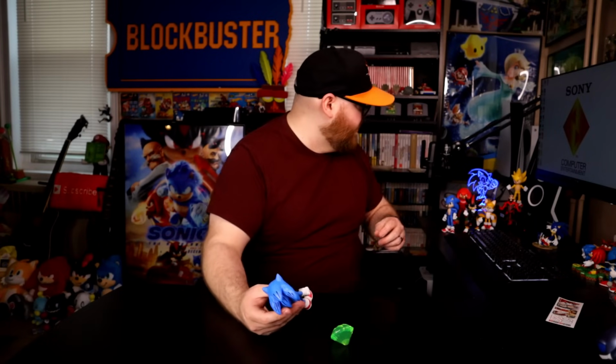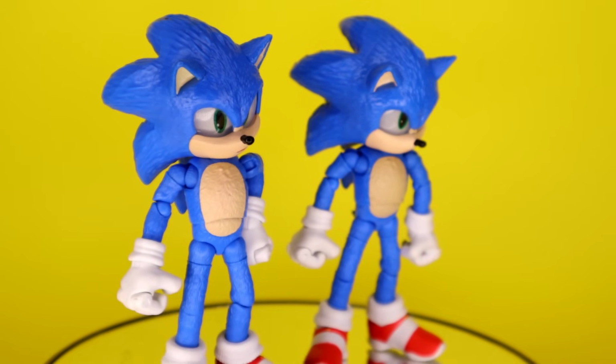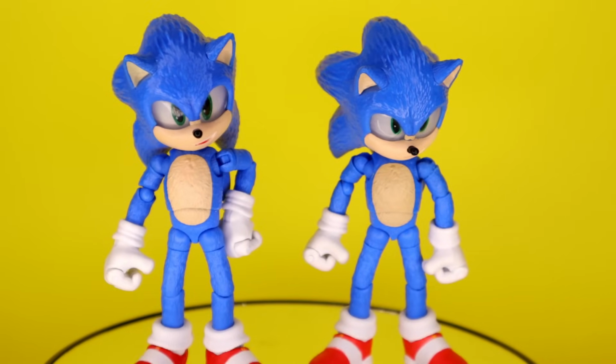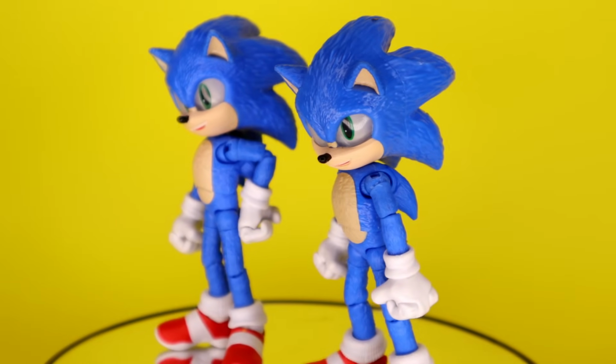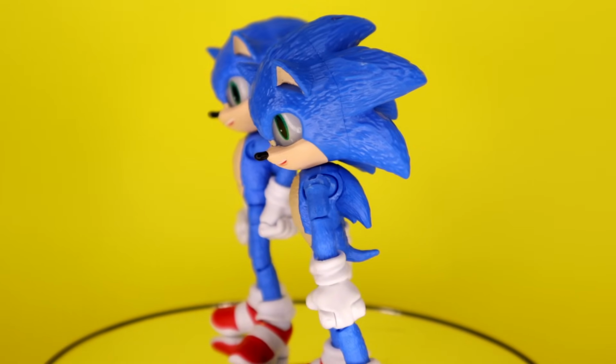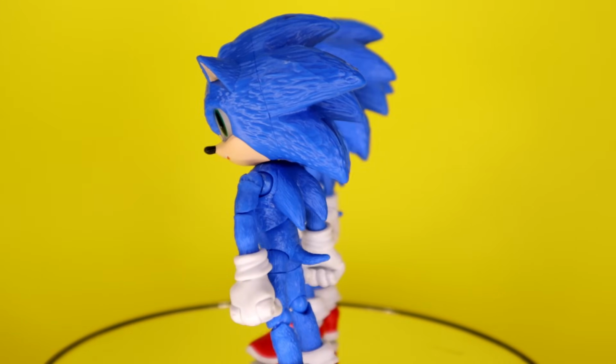Which, speaking of, let's take a look at them side by side. So looking at them side by side, they are literally the exact same figure. As far as I can see, there are no improvements made. It's literally the same exact figure repackaged and then just put with a Chaos Emerald or a Master Emerald.